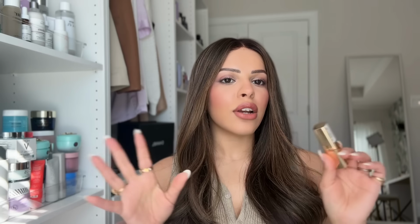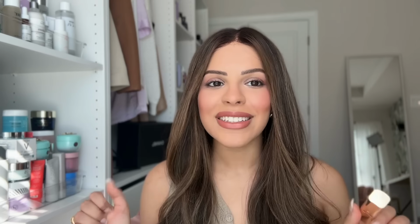I used to wear this to school, to work. Perfect for every day. And the fact that it's $7, you can't beat this. Like, if I could choose a natural lip shade for myself, it would be this. Again, another one I have been using for probably 10 years now.